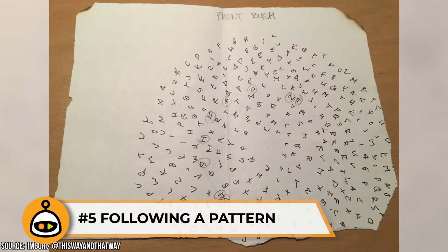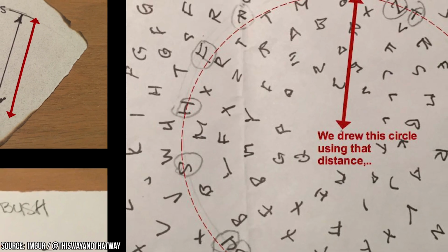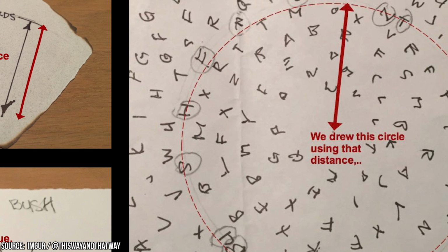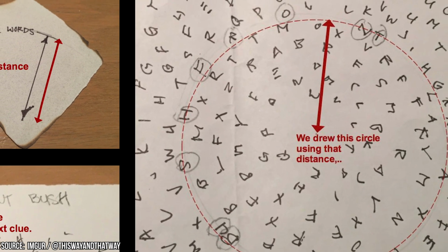Following a pattern. The letters on the paper weren't random. It didn't take long for the father and son to figure out that the letters followed a pattern. "Find the words" was written on one piece of paper and there was an arrow. The boy asked his father to help, and they took the arrow and transferred it to one of the slips of paper that had letters on them. When they did this, they created a radius of a circle. Things were getting more and more interesting for the pair by the second. It was a big step to finding the next clue.